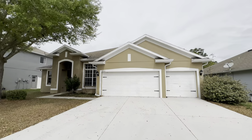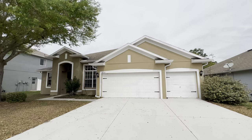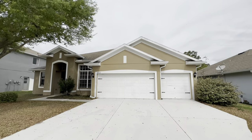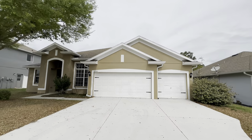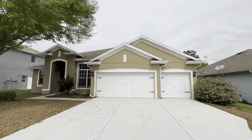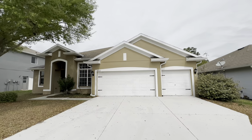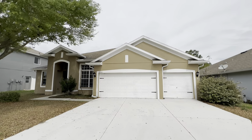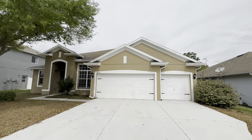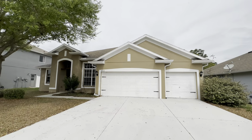All right, this one is a 4-bedroom, 3-bath, 3-car garage, 3,040 square feet, built in 2006. Originally listed at $455,000, it has been reduced $38,000 down to $417,000. There is an annual association fee of only $75, and the property taxes are $5,358 per year.